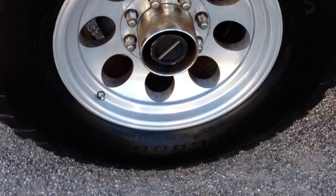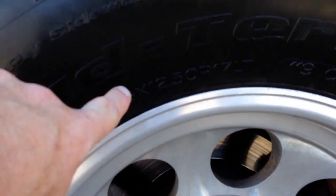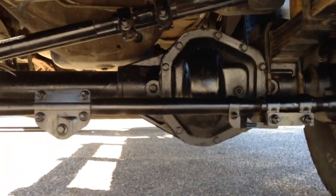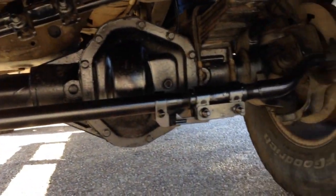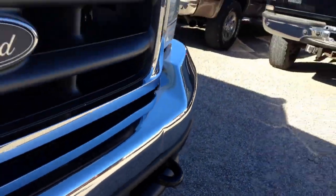Got some beautiful BFG mud terrains. What is the size on this guy? 35, 12.5, 17 LTs. So they are load rated. Real high rubber. Like I said, they've already switched out the Rancho. The Ranchos wouldn't have been big enough for that lift anyhow. It's a nice truck. Somebody spent some serious money on maintaining this. A little bit of a ding there.